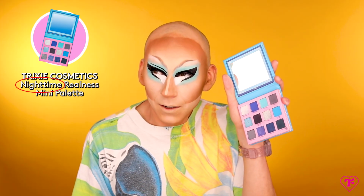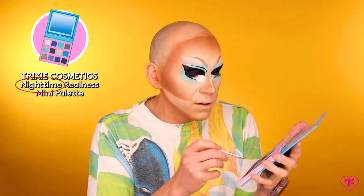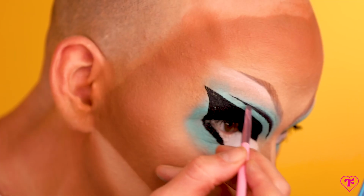Okay, let me get a black shadow. So I grabbed my Daytime Realness palette, which has a deep, deep gray called Signing Off, and this is what I'm gonna use to smooth here. But basically, when you have a graphic liner like this, sometimes it helps to take a really dark shadow and just buff it over like that, just to soften. It keeps it from looking like a strip of liquid eyeliner. That's about it, homie. So I am gonna do this to this side and be right back.